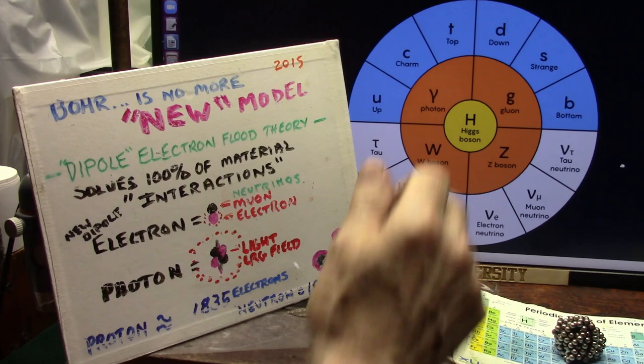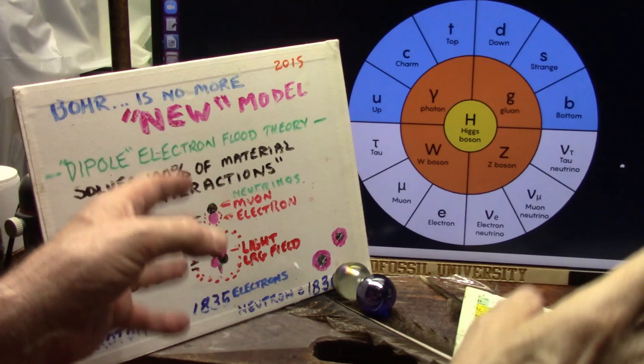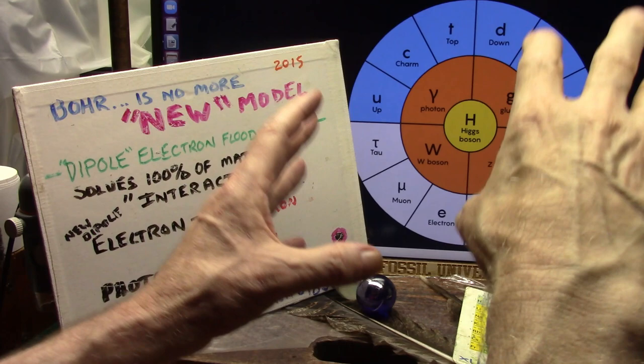So forget all that other stuff. That's just little bits and pieces of the zoo that they can see, and they see a lot of it, so they say, oh, this is strange, this is down, this is bottom, this is charm, this is top, this is up. And it just keeps getting bigger and bigger, the zoo.